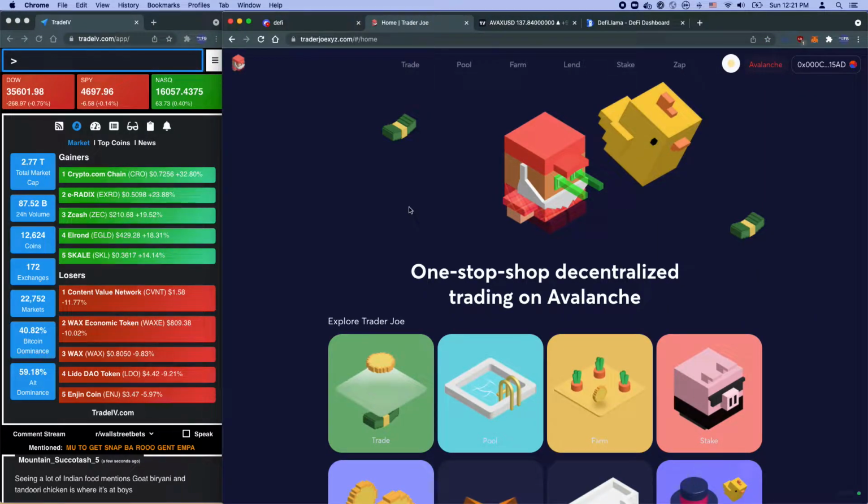Now, what is Trader Joe? Trader Joe is actually a very similar fork to Uniswap. For those of you who don't know what Uniswap is, it's a place where you can swap a specific token on the network into another ERC20 token. So on Ethereum, you may be able to trade, let's say, Dogecoin for Shiba Inu, or vice versa, or Shiba Inu into another coin on the Ethereum platform.